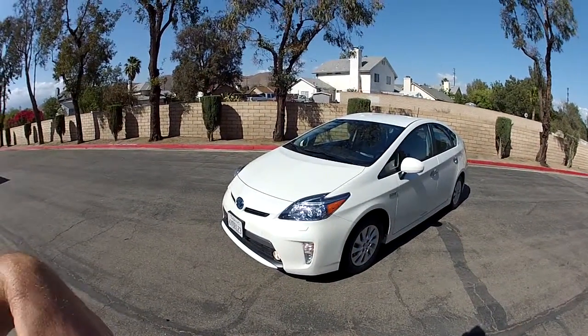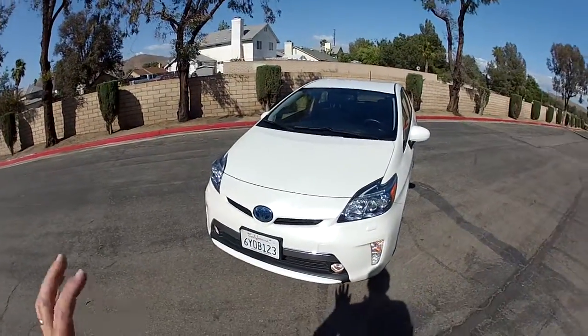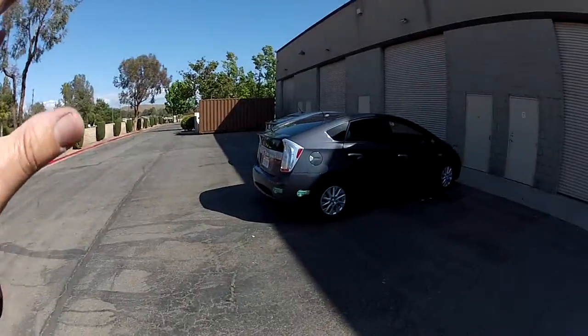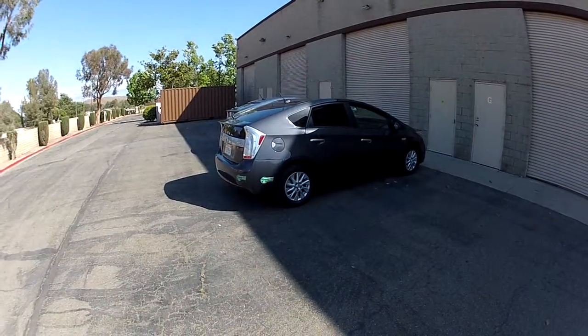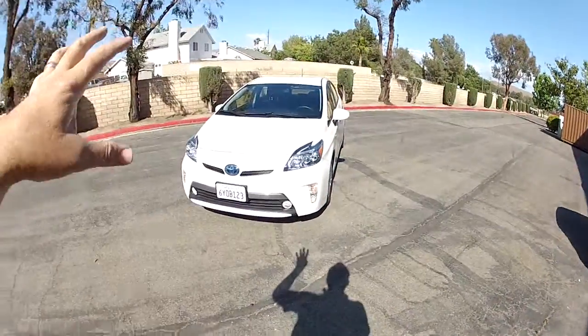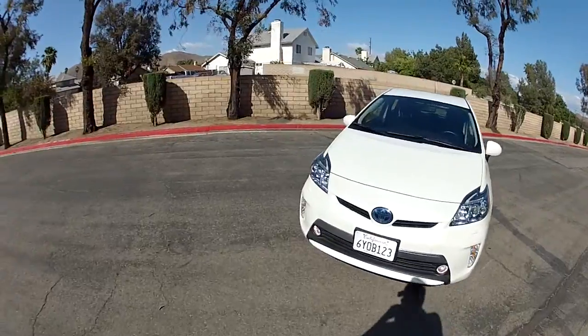So let's clarify, what the heck does that mean? First of all, this Prius is the Advanced. Over here we have the Plug-in regular. These are plug-ins. So that's the regular plug-in. That's the advanced plug-in. How do you tell the difference? First of all, let's go look at the front.